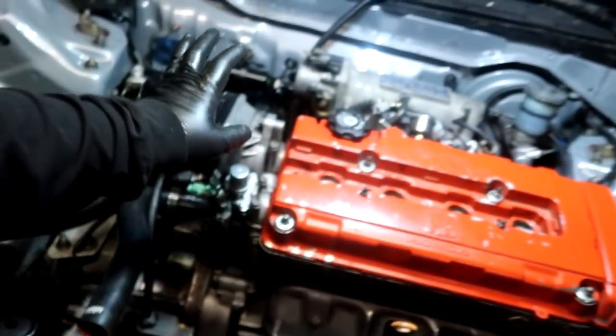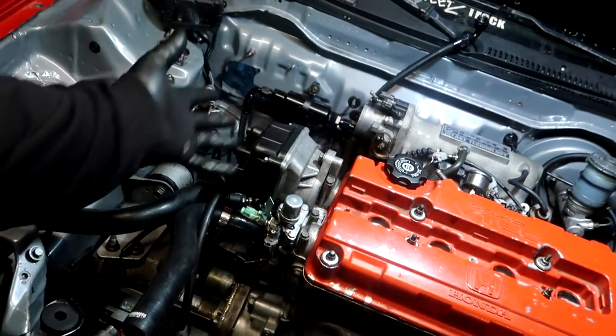I am going to be running the coil pack, so I got to get new spark plugs for that. The reason is because I don't have another AWD distributor, but it's not a big deal. It doesn't hurt to run coil packs on an all motor setup. So I got to get plugs tomorrow, oil and transmission fluid.